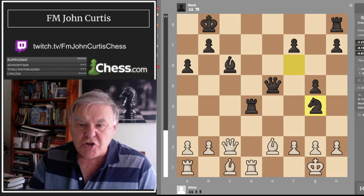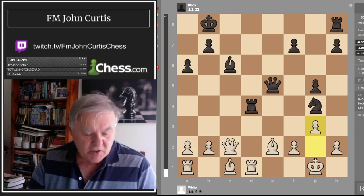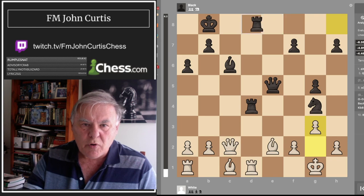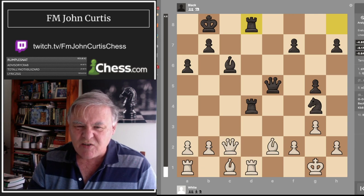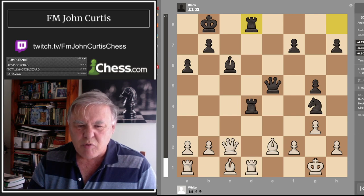White played g3. He says, all right then, I don't believe in checkmate. I don't believe you can checkmate me. So Black doubled the rooks, and he says, well, I've got to get developed. But White's starting to notice now that he's got severe problems.